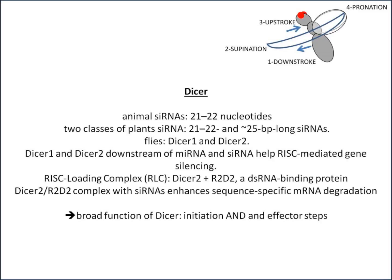Plants generate 2 classes of siRNAs, so 21 to 22 base pair long and roughly 25 base pair long siRNAs. In flies, there are 2 DICER homologues, DICER1 and DICER2, very, very imaginative names. And deficiency in DICER1 disrupts the processing of the pre-miRNAs, whilst loss of DICER2 affects the production of siRNAs, but not miRNA maturation. This is consistent with the fact that the PAZ domain is only present in DICER1 but is not found in DICER2. Both DICER1 and DICER2 seem to function downstream of miRNA and siRNA production to facilitate the RISC-mediated gene silencing.